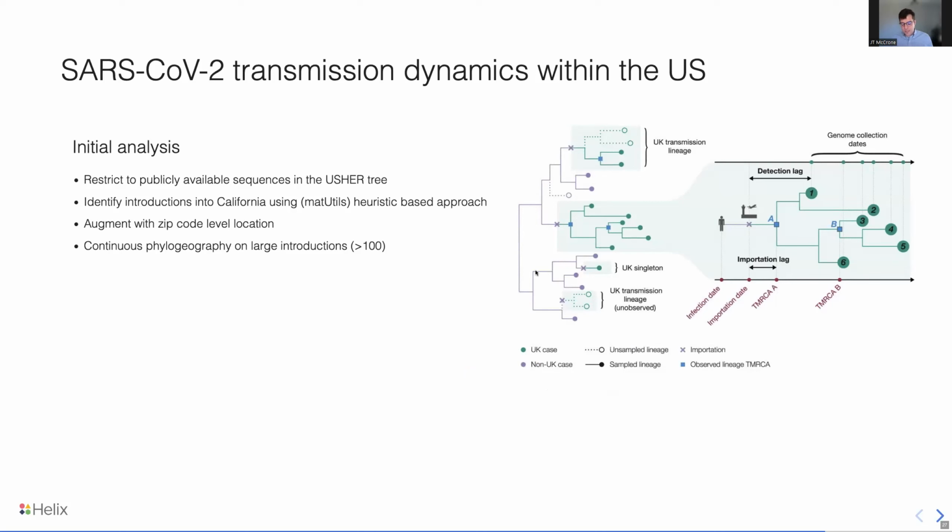And so instead of preliminary analysis, specifically in California. This is an analysis that mimics what I presented before in wave 1 in the UK, where we'll be estimating imports into California and then looking at their subsequent spread over time.